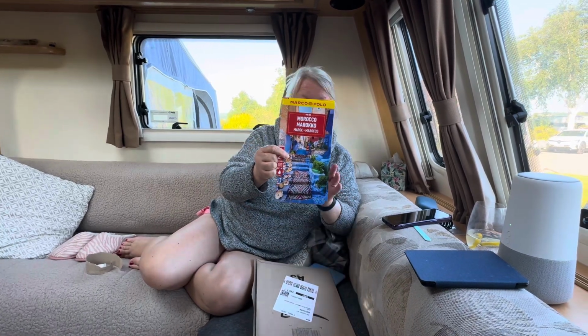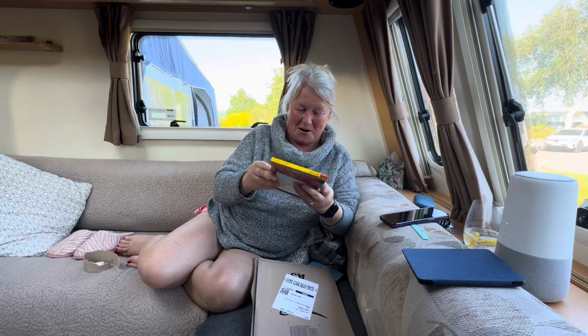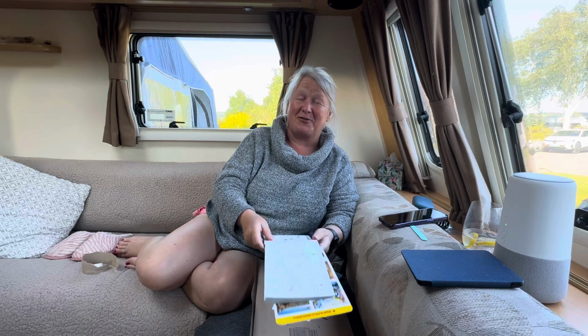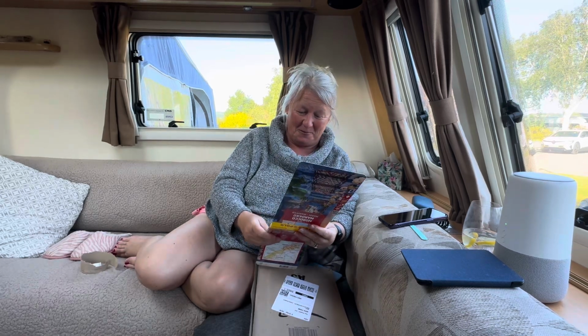Woohoo! It's a map of Morocco. I'm not opening it because I struggle to put them back together again.